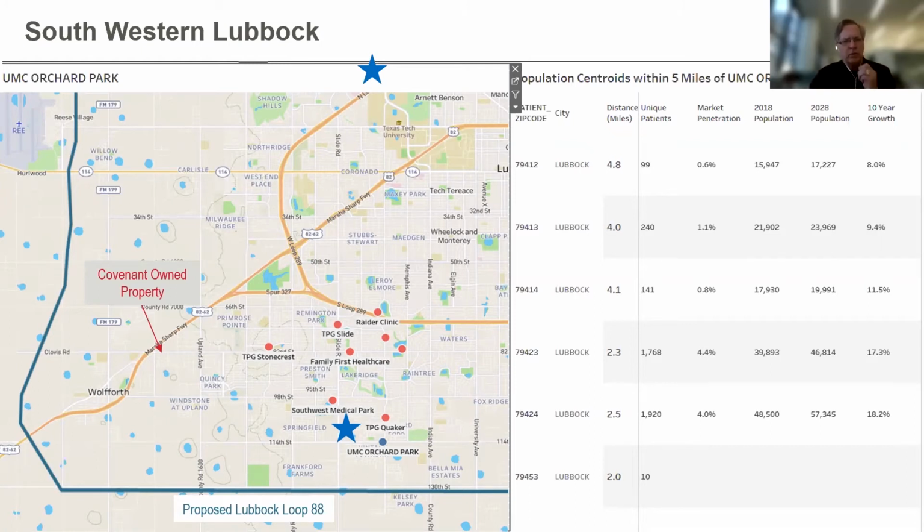When we originally had the conversation, it was really going to be an ASC, surgery services and other things, no beds. As we started to look into the program, we started realizing maybe this needed to be something really integrated into the community at a higher level than just providing some additional healthcare services.